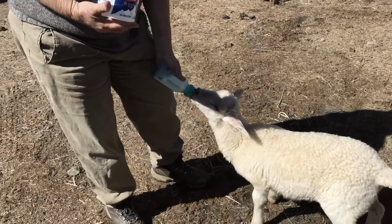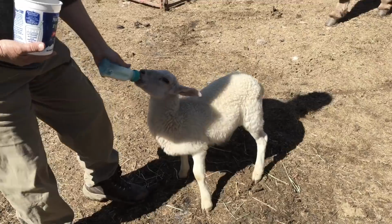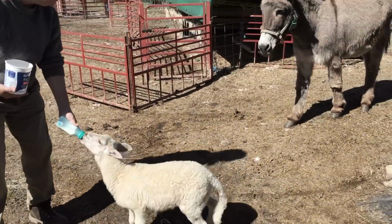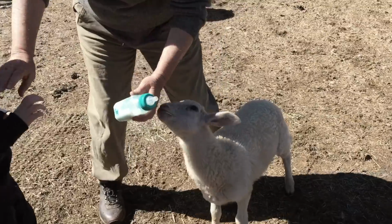Just like when we were milking. Lambs up there. Hey, George. That's a bed. Hey, George. That's a donkey. That's a donkey. Okay, you want to hold it for? You'll need to hold it.